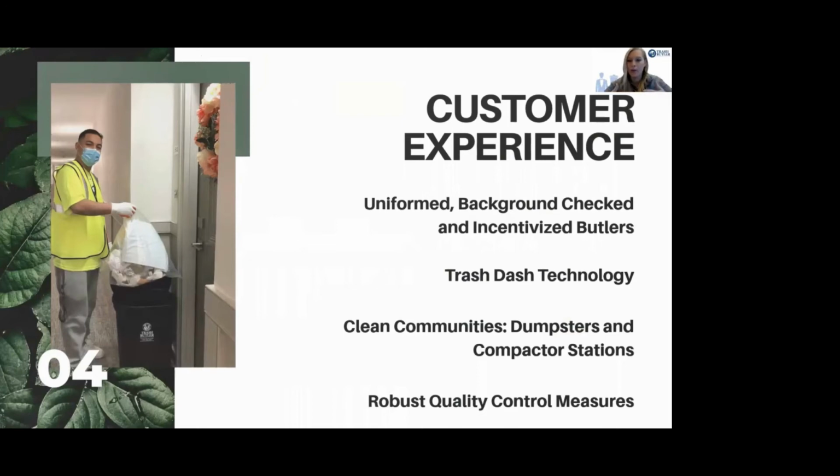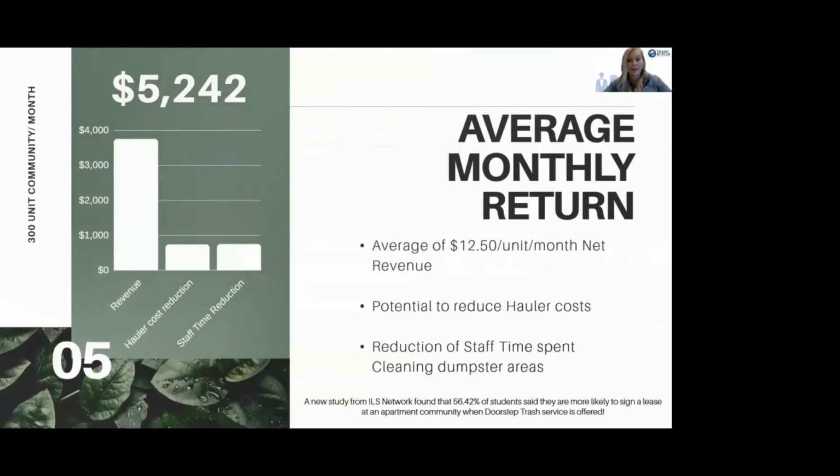We make sure that our butlers are clean and on time and making your community clean. We work with technology on our side to ensure that the community staff does know what's happening on site with our program. And we make sure to clean around your dumpsters and compactor areas so that you have a nice, clean community. We also have multiple levels of supervision that allow for our butlers to have a level up to make sure that they are doing exactly what they should be doing for your communities and making sure that customer experience is great.